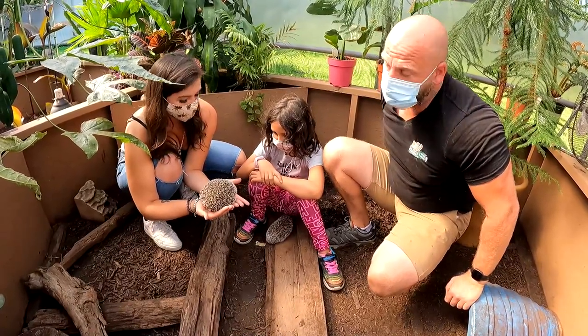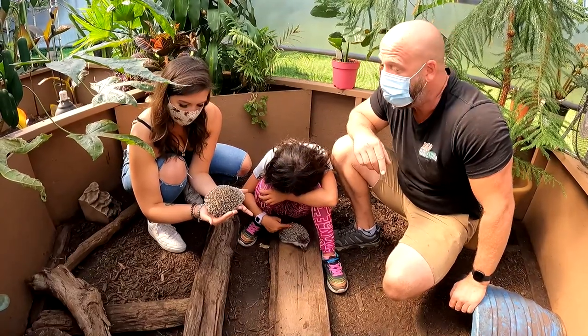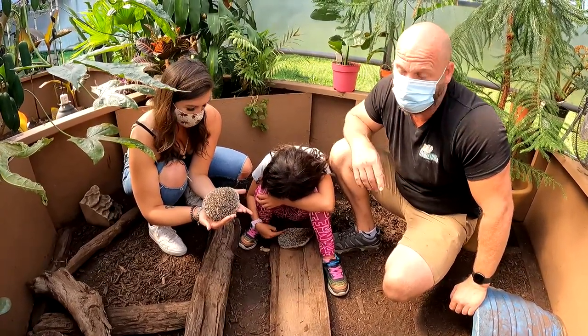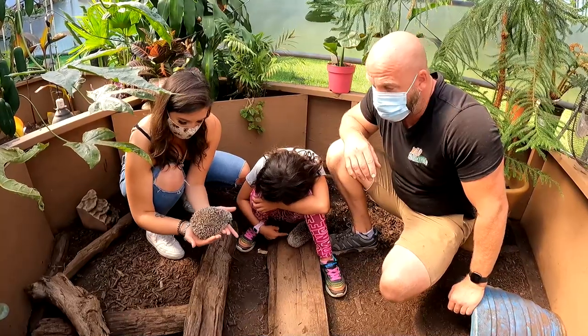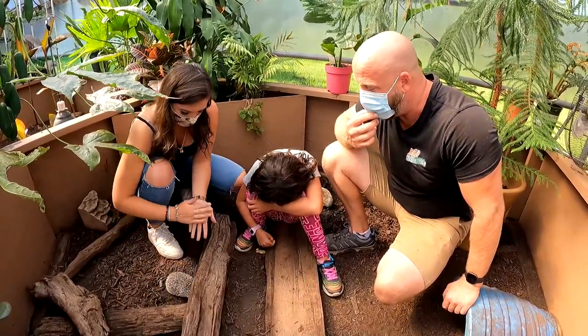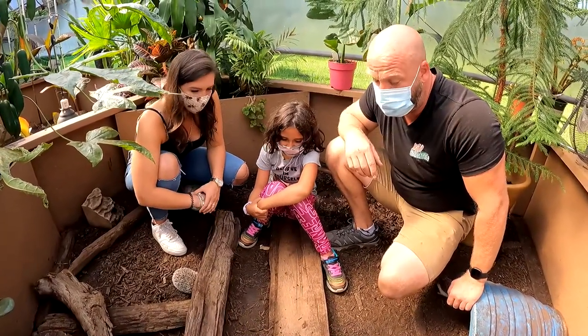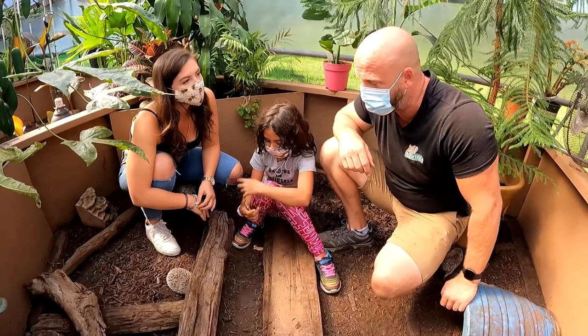Hedgehogs don't have the longest lifespan. That's the one good thing about having a hedgehog as a pet, is they don't have the longest lifespan. It's about 5 or 6 years if cancer and a few other ailments don't get them first. So we want to have a few hedgehogs all the time in here. We got a couple of aging hedgehogs, so we decided to put a male in with a couple of females. So in probably about a week and a half, we're going to have some little baby hedgehogs.